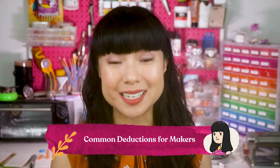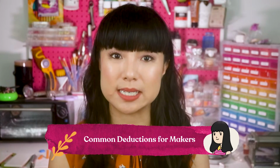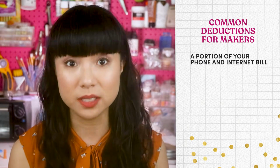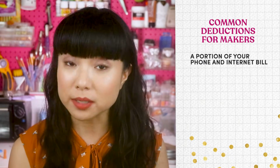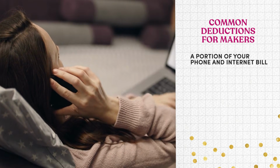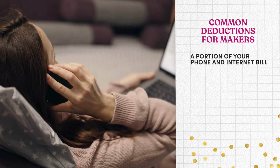Common deductions for makers. The good news is the IRS recognizes the unique needs of artists and makers, and there are many deductions you can claim to reduce your taxable income. Here are some additional examples. A portion of your phone and internet bill. If you use your phone and internet primarily for business purposes, like communicating with clients or promoting your work online, you can deduct a percentage of the monthly cost.